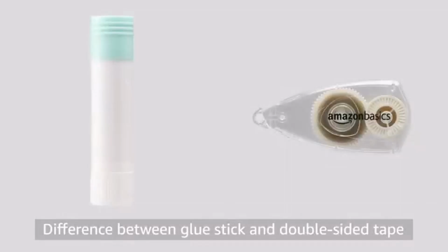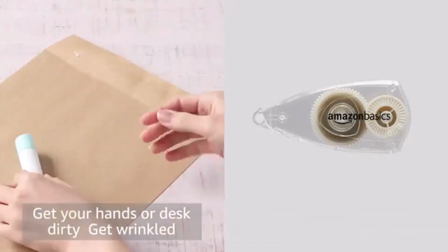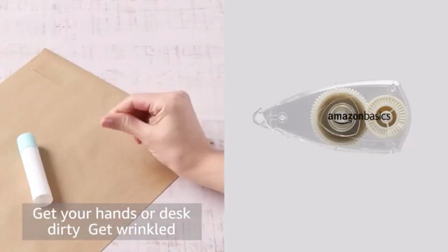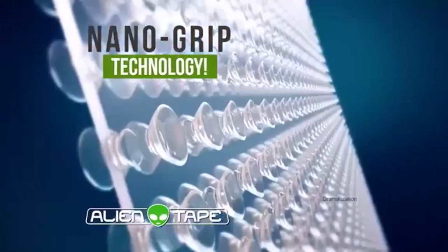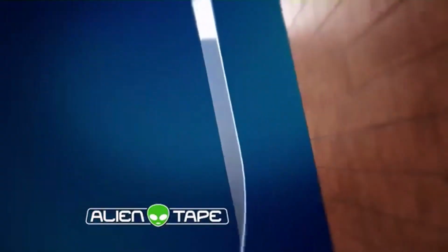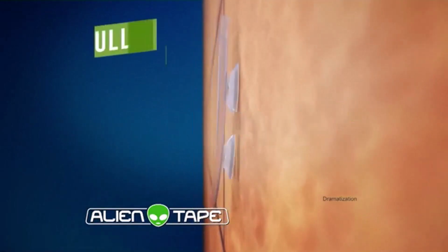Double-sided tape is a convenient adhesive alternative to glue. There are many products available to choose from, each with different characteristics, benefits, and prices. To help you make an informed decision, I did extensive research, read tons of reviews, and compiled a list of the best double-sided tapes from reputable brands.